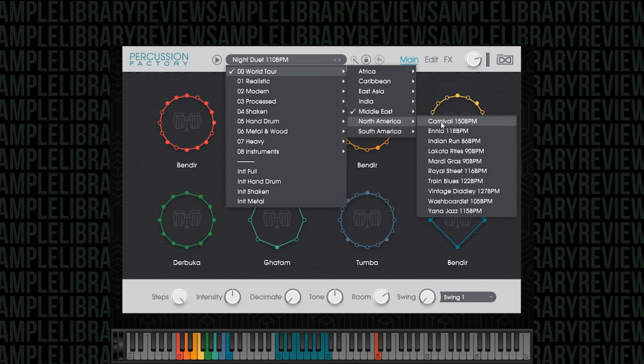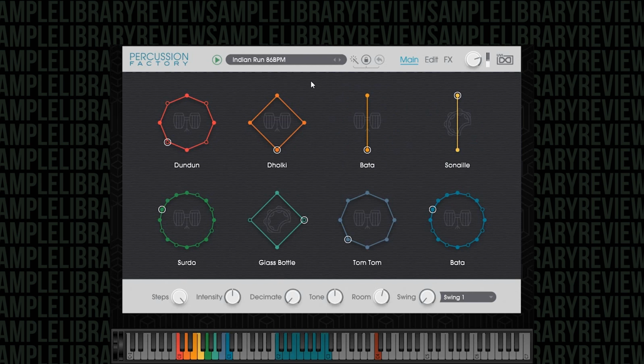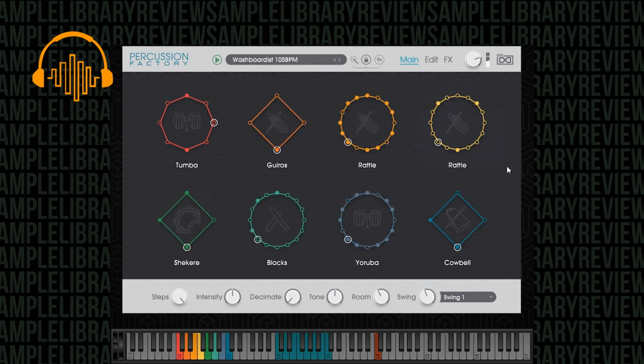Go to North America. I love how they have a lot of Native American rhythms here. That's really, really cool. Like you can see the Lakota, the Indian run. That's really cool. Let's try this washboardist. I love these animations. So cool.